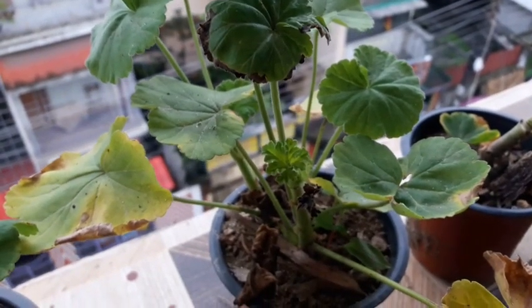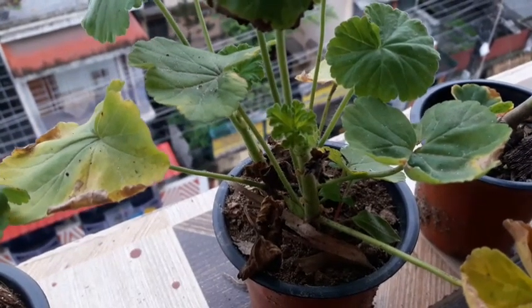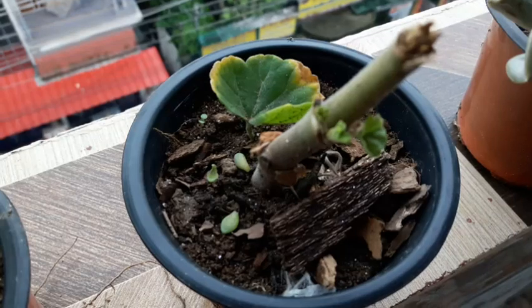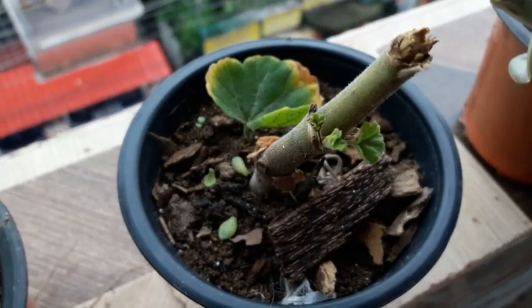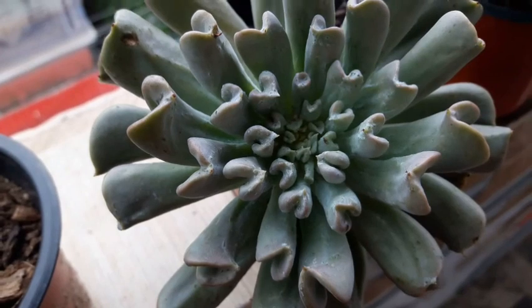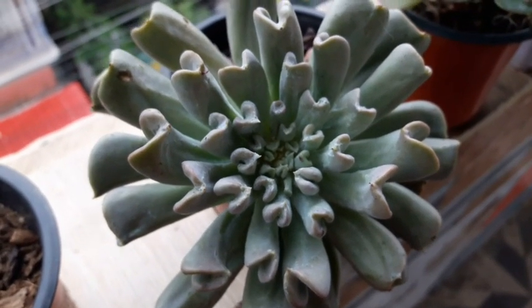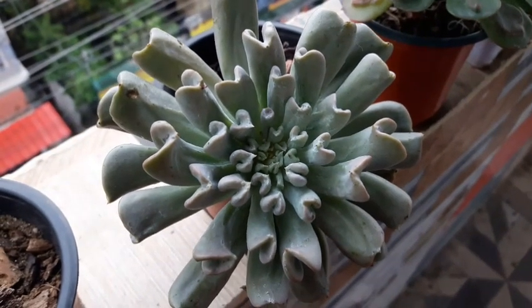And what I spotted is, I already spotted a bud which is forming, and this is the youngest of all. I can say this is the last cutting that she had given me, and it is already giving out new leaves. And that is my succulent, a huge one, topsy-turvy.